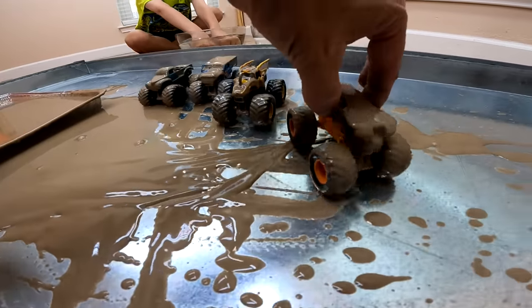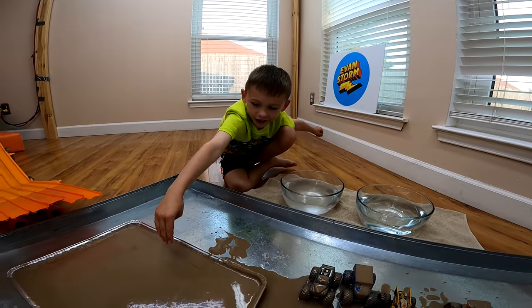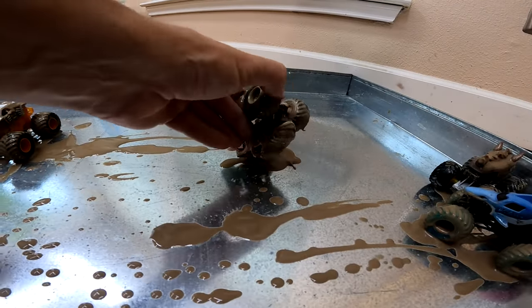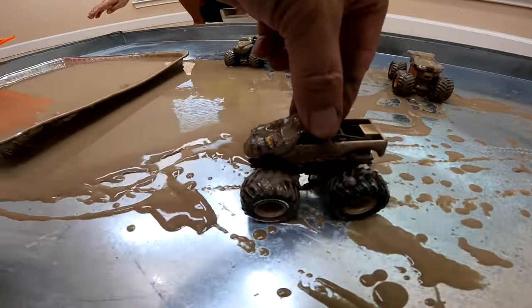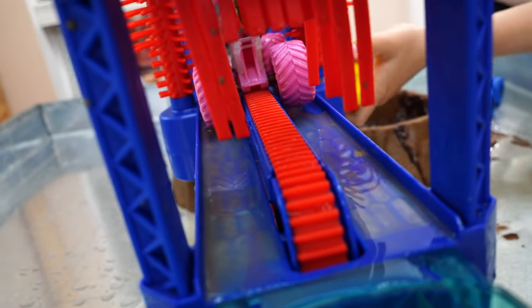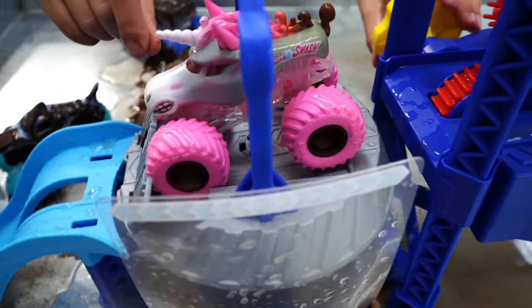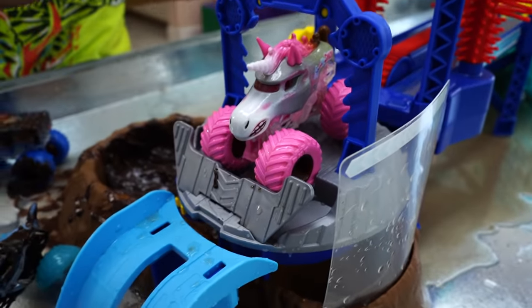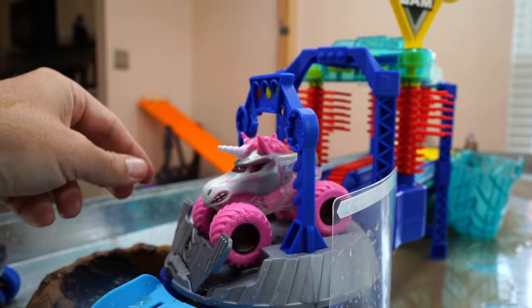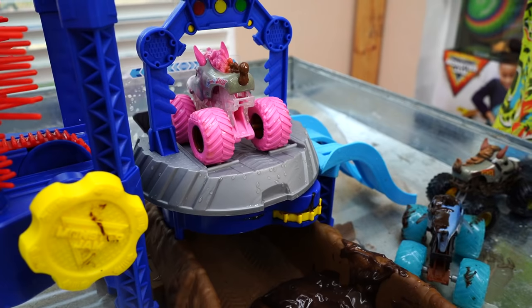Actually, wait a minute. Why don't we put Zombie in there and he'll eat the truck set. There he goes, Zombie. The mud monster. Yay, the brushes. Wait, oh, look. Ooh. Emily, come here and look at Sparkle Smash. Its nose turned white and pink. Yeah, I love the pink stays on there.